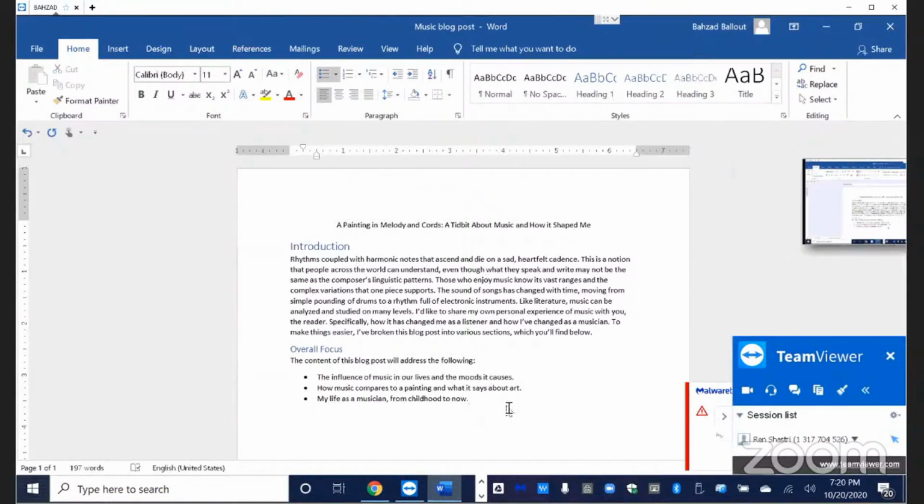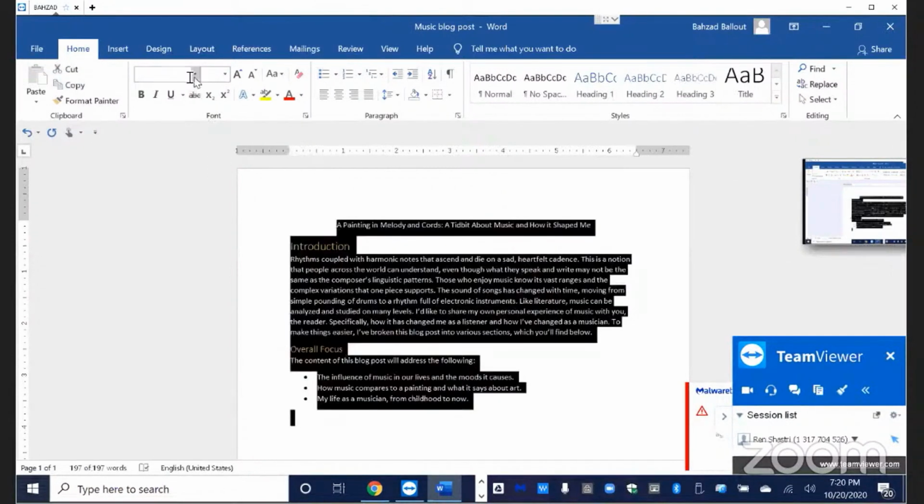Okay, so let's talk about fonts. So what I'd like to do is, and I'm relatively new to blog posts, but let's go ahead and do this and put the font as a 12-point Times New Roman, please. All right. It's a relatively readable font. So font, including the headings? Yeah, let's go ahead and do that.